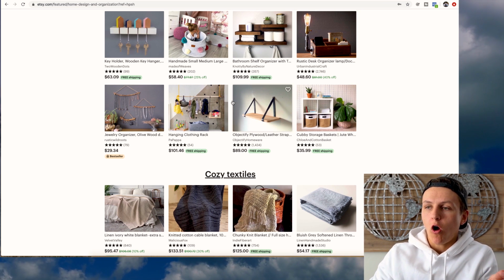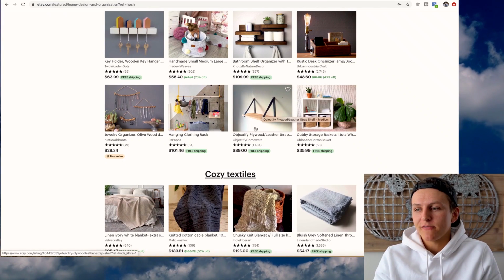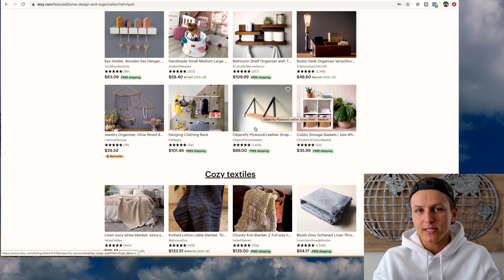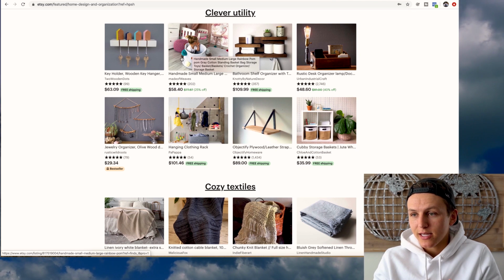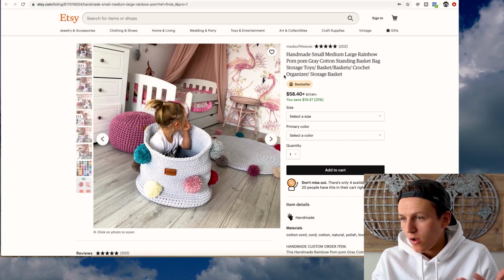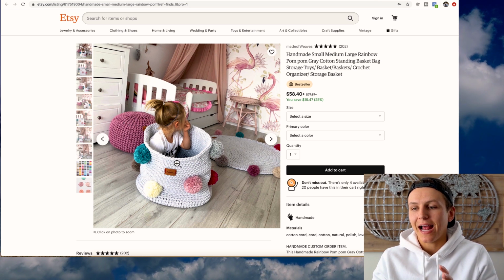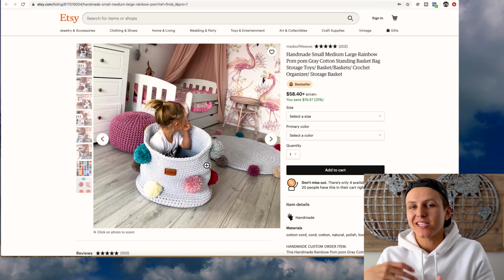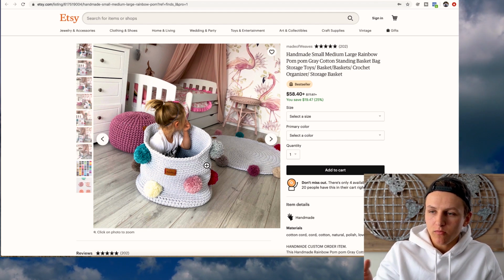And that's what you're going to do for all of these techniques, you need to just get a feel for, oh, this could be cool, or no, this seems pretty saturated. For example, like this shelf, I've seen this shelf in 5 million places, so just using common sense, it's probably fairly competitive. But I see this thing right here, and I've never seen anything like this. Handmade small, medium, large rainbow pom-pom standing basket storage. Yes, I've seen a storage basket, but I haven't seen one with this twist. And so that's something that I may want to dive into and look at and be like, huh, this is kind of cute. Maybe this is a good idea.